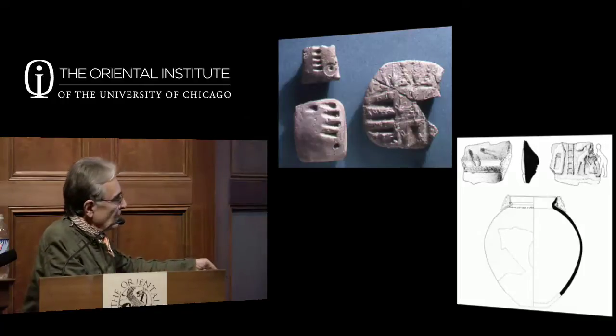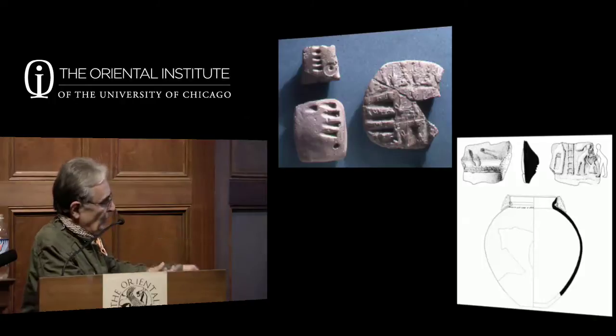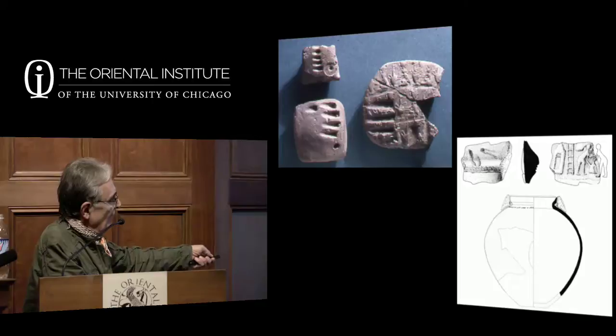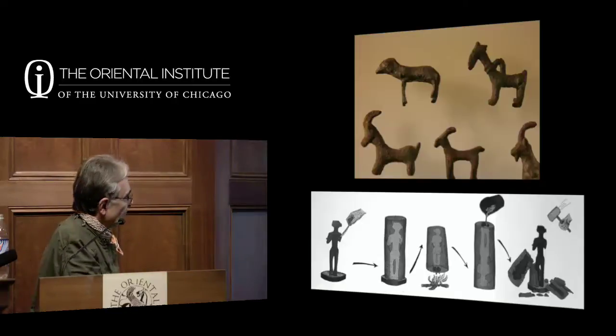And there are other types of sealings. For example, these jars, you also see them in the exhibit. And this helps them to see that you cover your jar with a piece of cloth and cover it with clay, and then seal around it. And then when you look behind the clay sealing, you see the impression of ropes, and that's how we can reconstruct the type of sealings they were.